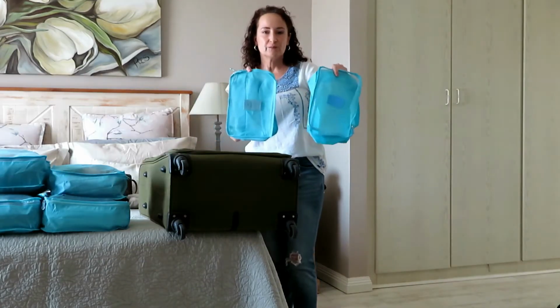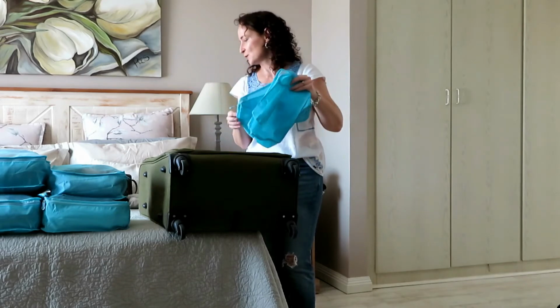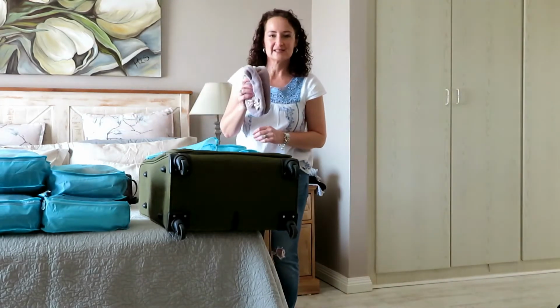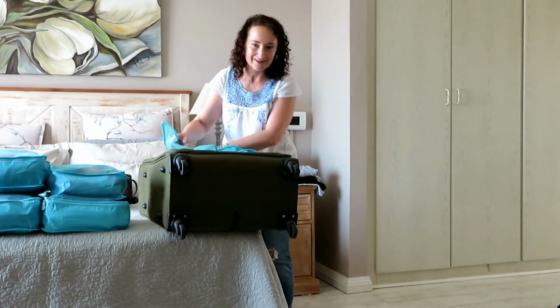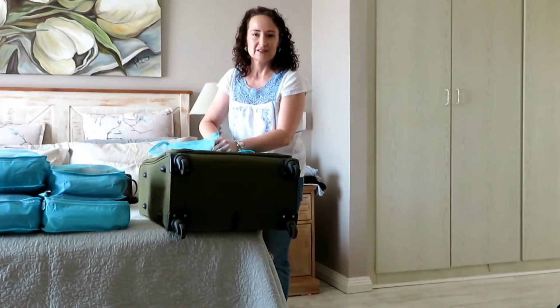So I have 2 more little pouches left, and in these pouches I'm just going to put my underwear and my socks. I'm going to add my slippers to this as well, so that everything that goes on my feet goes in the one. And I think I'm just going to add, because there's so much space left, my underwear.